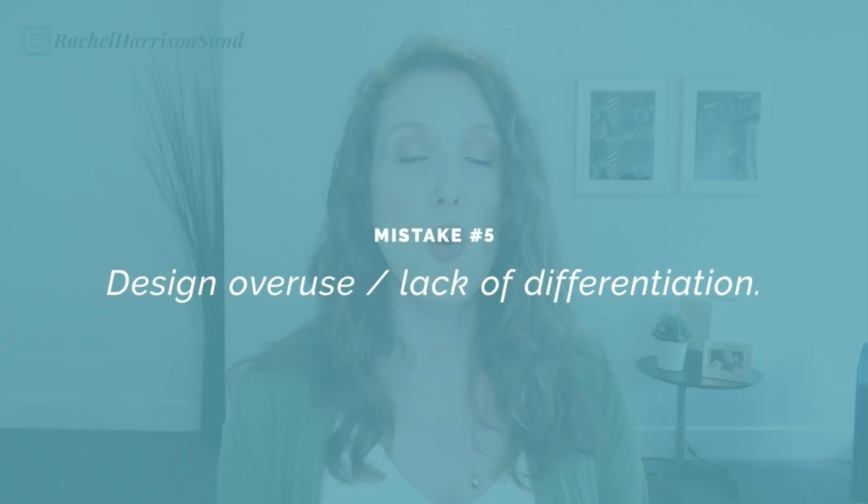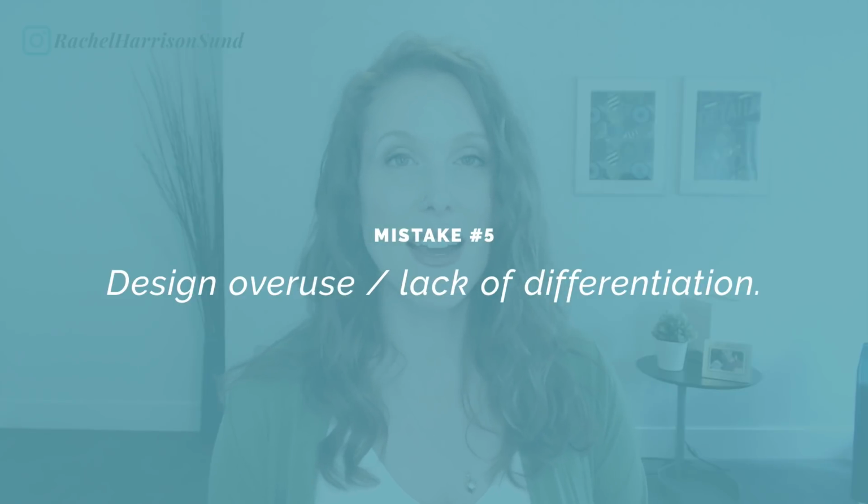So the 5th mistake that I often see is overuse of the same design, or a lack of differentiation between all of the books in your catalog. Specifically, when you go to someone's author page and you see basically the same book, but just the background art has been swapped out. Maybe the title is the same, or the way that the typography has been treated is exactly the same across multiple books, and just that background pattern or artwork has been swapped out.